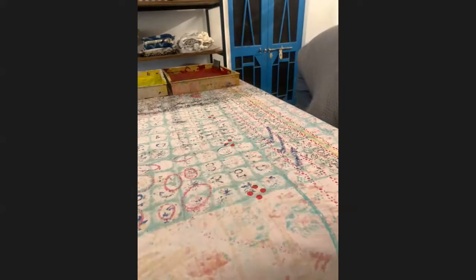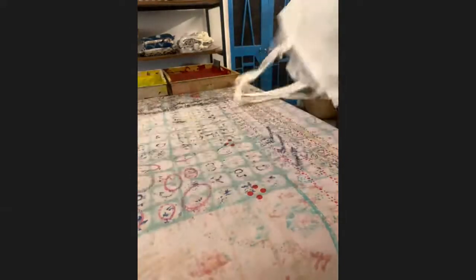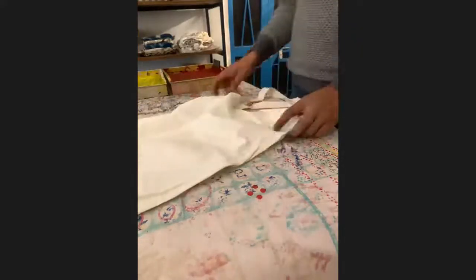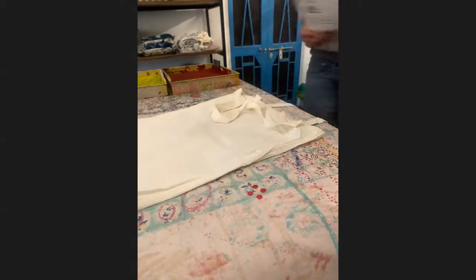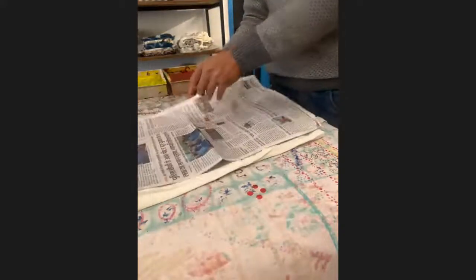So we've gotten our two other colors. We have a red, a yellow, and the green that we just made. And he's going to set up our first product to print. It's a tote bag. And you'll notice that he had that piece of newspaper inside the bag. It's to prevent the color from going onto the other side, so that you can have two different designs on the same bag, front and back.